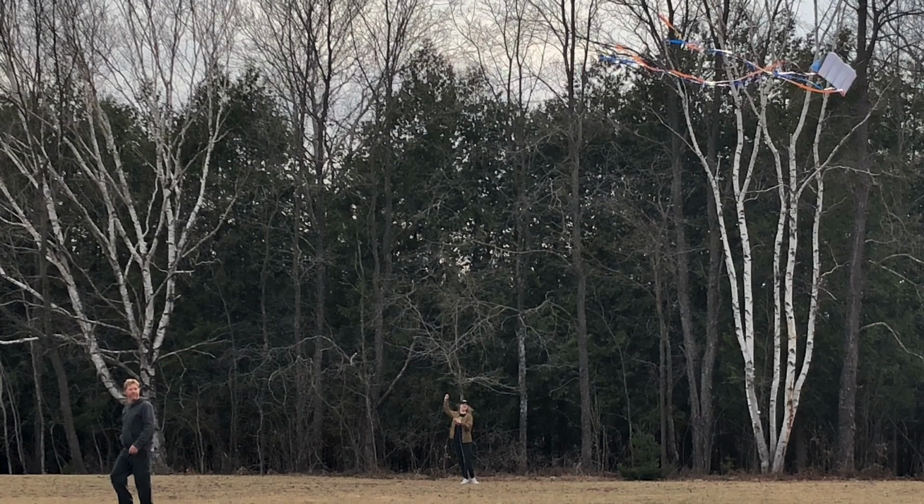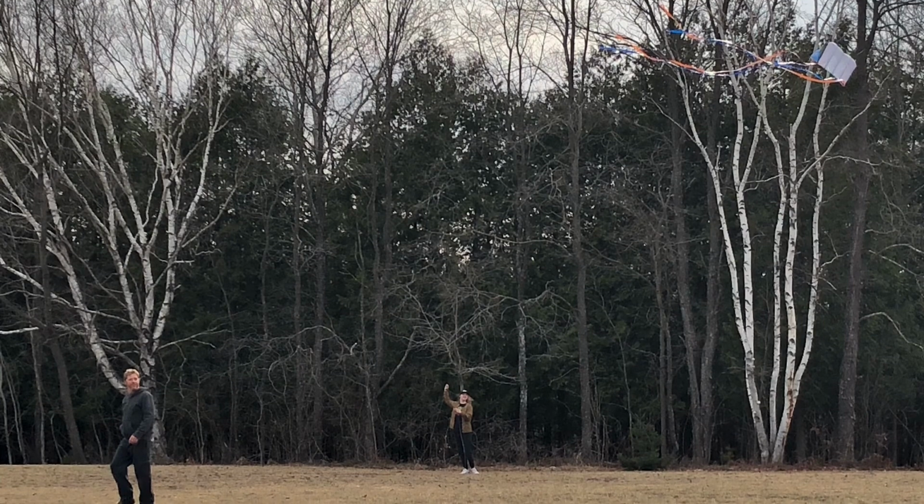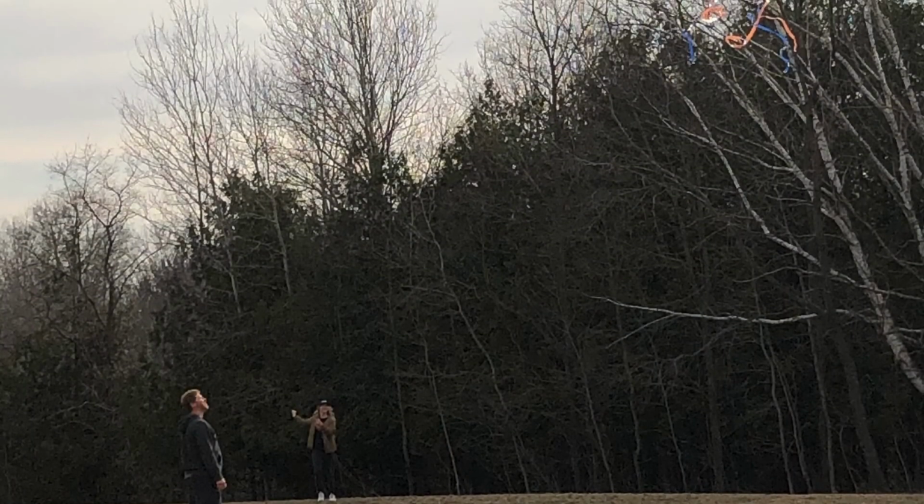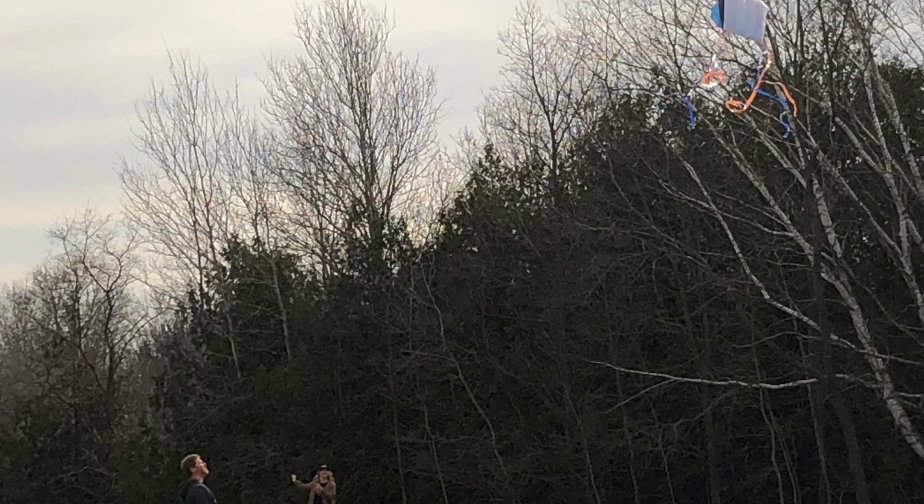When we got home, Tori was in our yard taking advantage of this wind, flying her kite. She had a fun time with it.